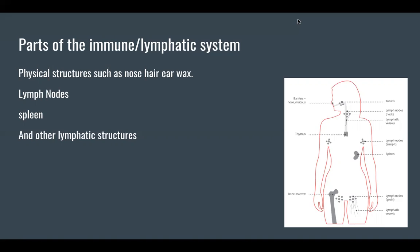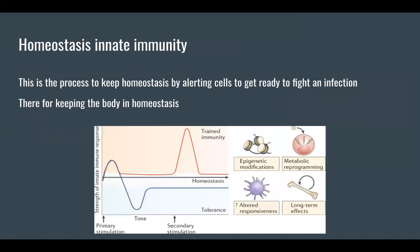The immune and lymphatic system keep the body in homeostasis by fighting infections that would otherwise knock the body out of homeostasis in many different ways. The immune system and lymphatic system fight this so it never happens and will always keep the body in homeostasis. There are two ways that the lymphatic and immune system prevent the body going out of homeostasis.